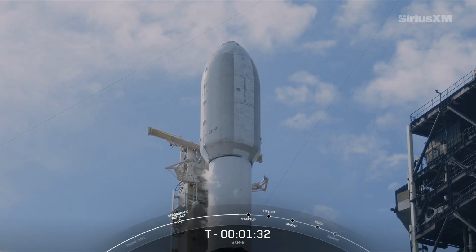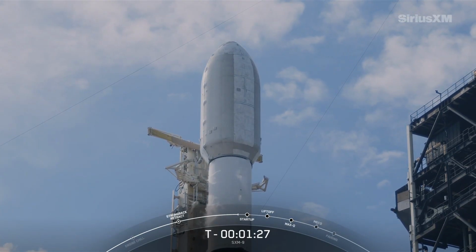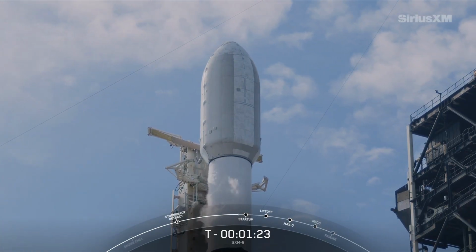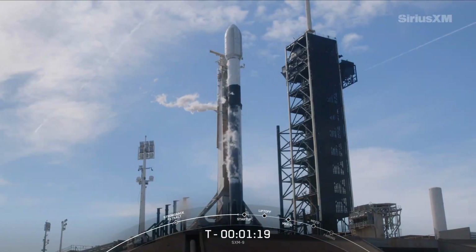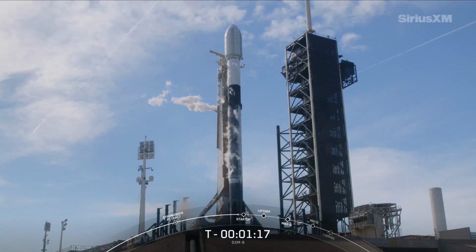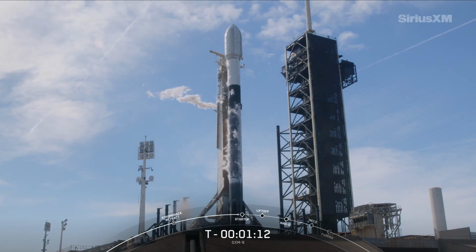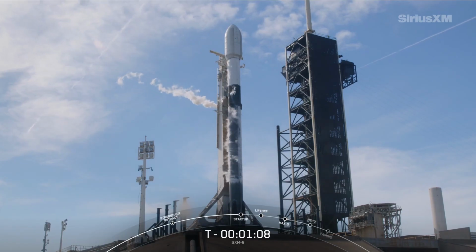Should be gas launch closeout. There we go, just a call out for gas launch closeouts. We are now venting just the residual propellant in those TE lines. You can see some larger white clouds forming there off the side of the TE as we vent some of that propellant. Again, coming up at T-minus 60 seconds, we will enter the startup phase.